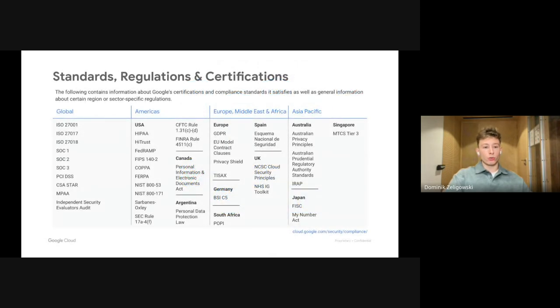If you want to take a look at what's relevant for you, a lot of these are global, some are very much US focused, but nonetheless, we also have the Europe, Middle East, and Africa certifications that a lot of you probably recognize. And as we said, GDPR is the most important one at the forefront of these certifications.